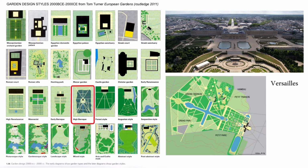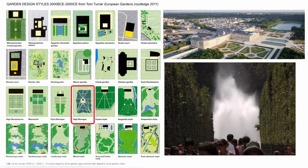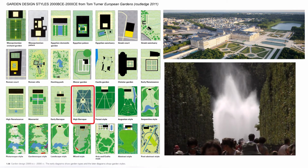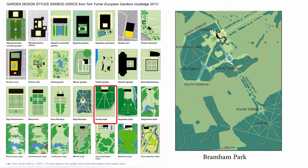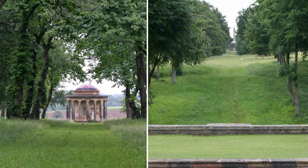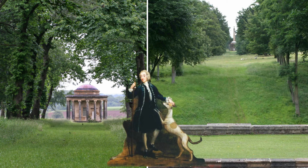High Baroque gardens, particularly in North Europe, had a profusion of avenues, often radiating from their owners' bedrooms. Versailles is the largest and most famous example. Forest-style gardens, also with avenues projecting to views, were a stage in a progression to a more relaxed design style, intended for rural retirement, rather than for the glitter of courtly life.